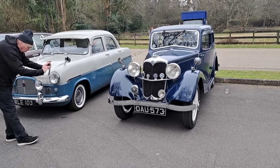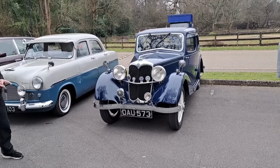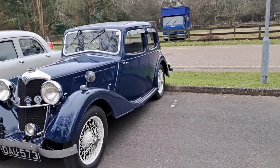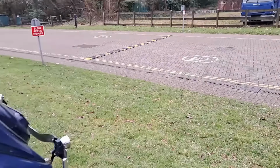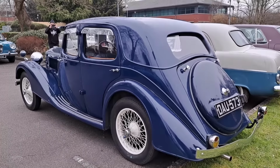So we've had a couple of other cars turn up. DeLoreans have left, and in place we've got this 1930s Riley. I think this is a Kestrel. I can't remember now. I'm not very good on these old cars, but that is particularly handsome. It's very nice indeed.